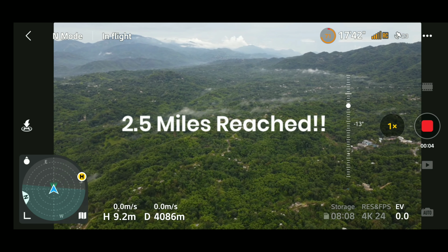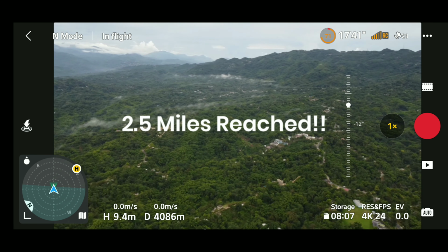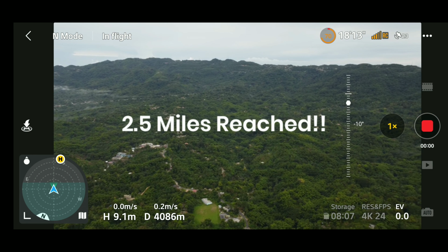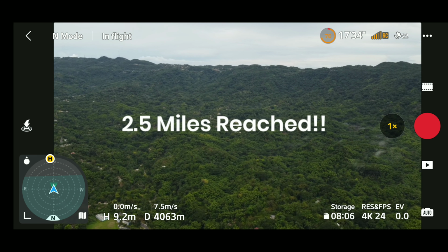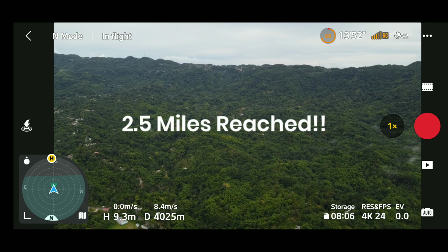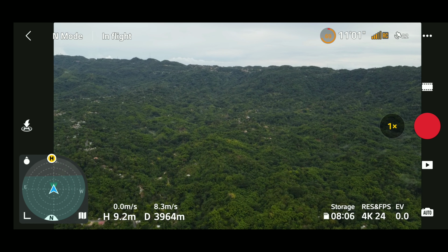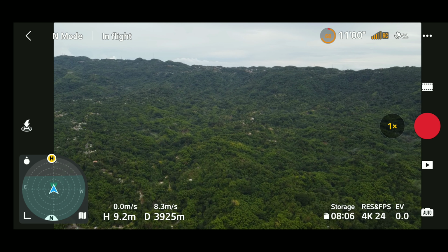Coming back, the wind should be on our right side, so the drone should be banking a little bit to the right coming back. So I'm just quickly adjusting my position and getting some footage while I'm doing that, so you guys can see the quality of the 4K, and also to give a real representation of the power usage or discharge with this drone. So the 2.5 miles milestone, we've gotten there at about 4,086 meters, and we're now heading back, just taking our time in normal mode. And guys, I hope that we have enough power to come back.